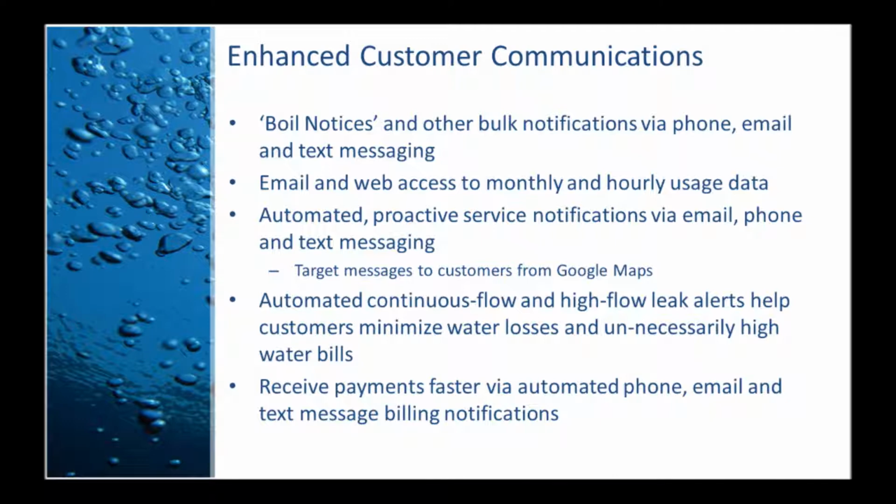And this is really useful for service outage notifications, and we kind of think of it as the 21st century version of the good old door hanger, but much faster and easier to distribute, especially in the dead summer heat or in the freezing cold winter temperatures.